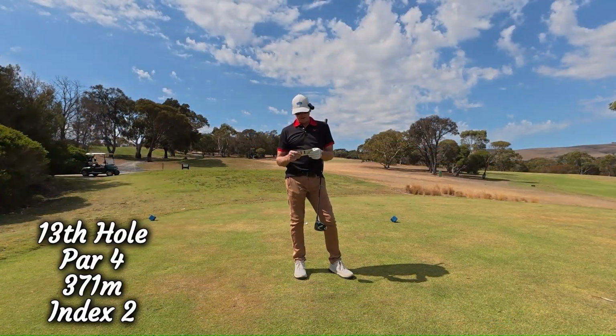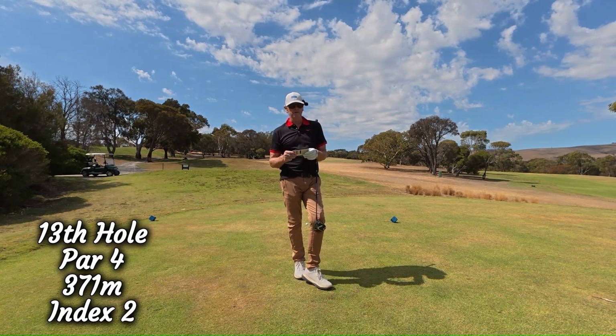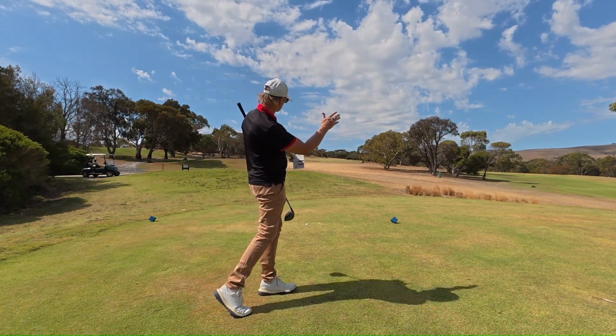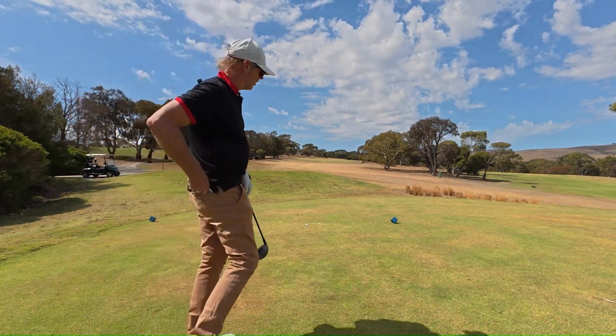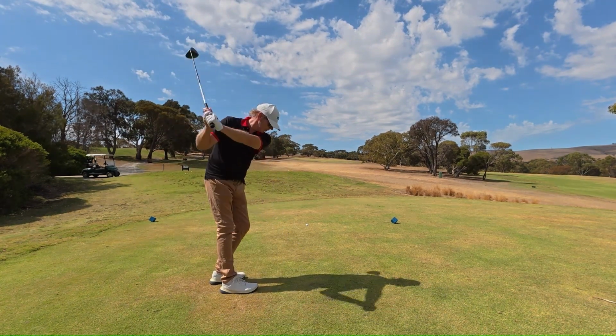Fourth hole of the challenge, hole 13, 371 metres, stroke index 2. Dogleg to the right, fairway bunkers out on the right there, slightly uphill, meanders to the right hand side. So a good tee shot heading left with a bit of fade into the middle is the go, I think. Let's see how we go. Currently 1 under after 3.